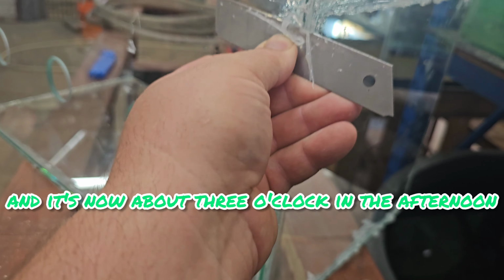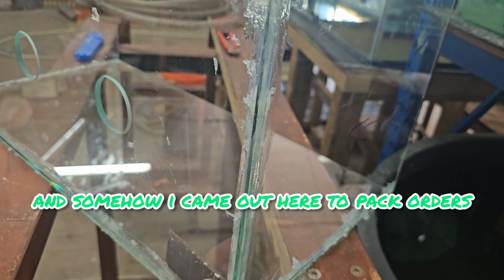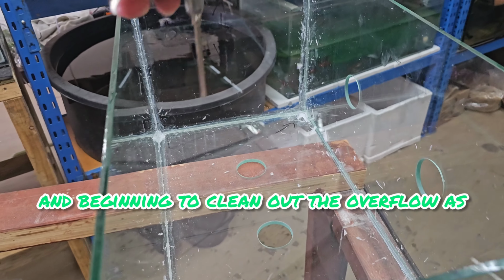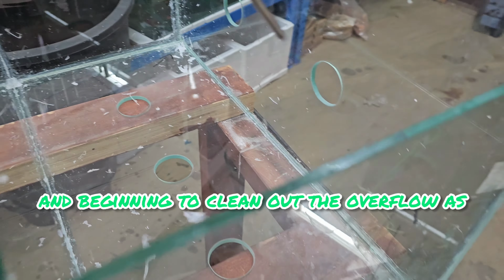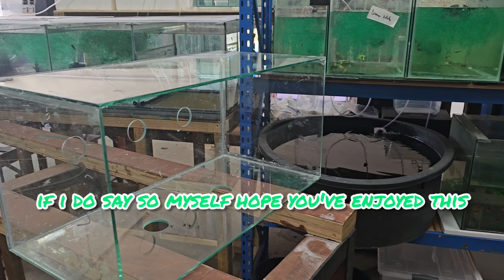And it's now about 3 o'clock in the afternoon and I had an absolute guts full of the computer work. And somehow I came out here to pack orders, but I ended up picking up a craft knife and beginning to clean out the overflow. As you can see here, spick and spanning it. We'll clean it off, scratch it up a little bit, and then reseal it. Looks pretty good, if I do say so myself.